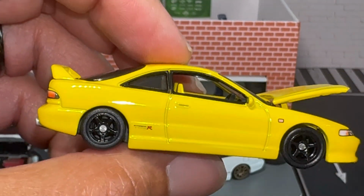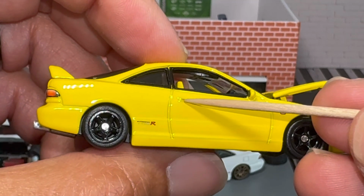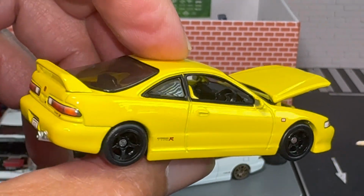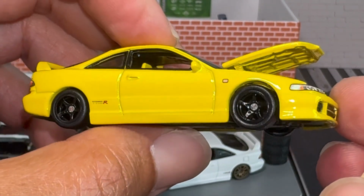Take a look at this side. Everything's going to be the same as the other. Your Integra Type R sticker again. Door handles look okay. Not crazy detail, but no keyhole or anything like that. You do get the same reflective on this mirror over here, so sick.